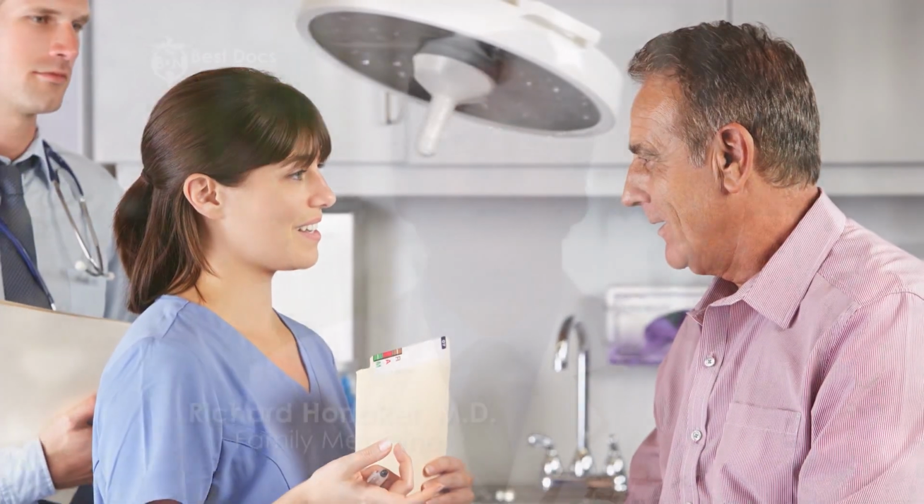Chest pain can be a scary thing. There are bad causes of chest pain and not so bad causes. So how do you know the difference?